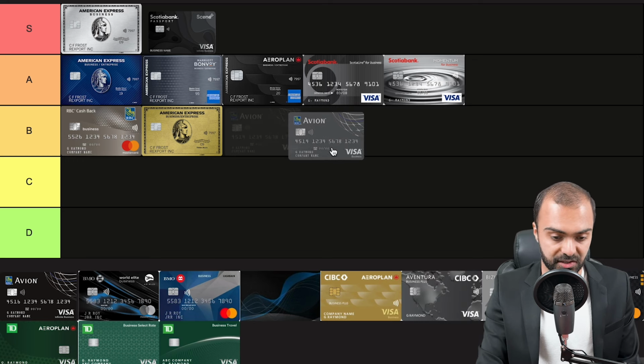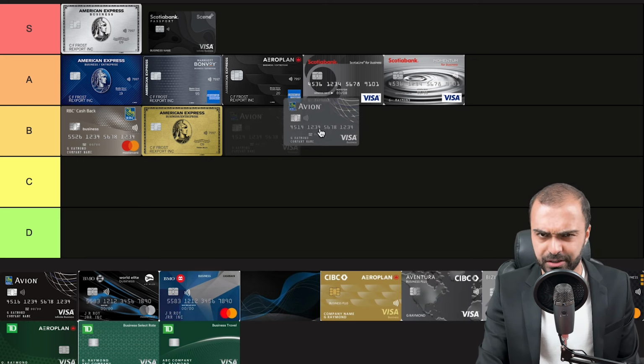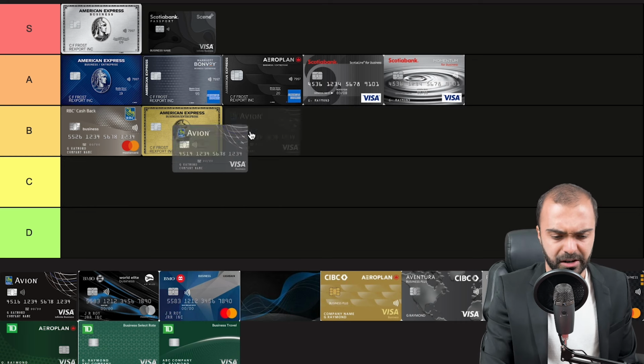Next up, we have the two Avion business cards. And these ones, this is the cheaper one. This one costs about $120 a year, I believe. The other one about $180.